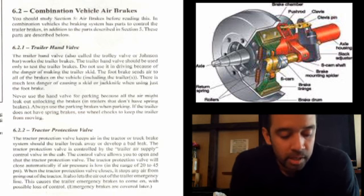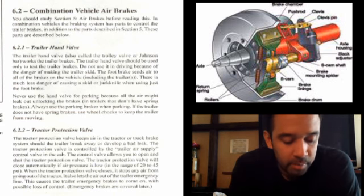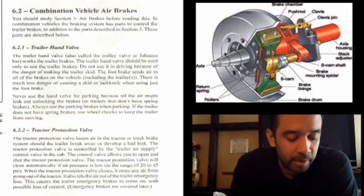Combination vehicle air brakes says you should study section 5 air brakes before reading this in combination vehicles. It says what I just basically said. The vehicle system has parts to control the trailer brakes in addition to the parts described in section 5. These parts are described below. So this is in addition to what we've already learned in section 5, the air brake section.